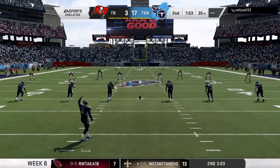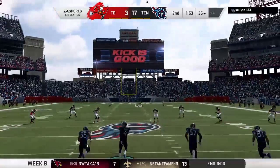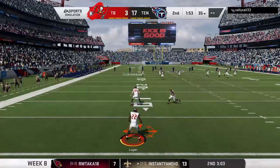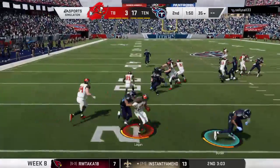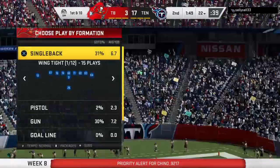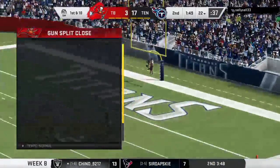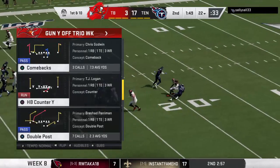So that drive began at their own 3. They wind up getting 3 out of it. And to me, the mentality to begin the drive, that was probably the key to everything. Let's just make sure we take care of the football, give ourselves some room, and maybe punt it away. Instead, it started at the 3, and it ended with 3 points. The Bucs take over first and 10 at their own 22-yard line.